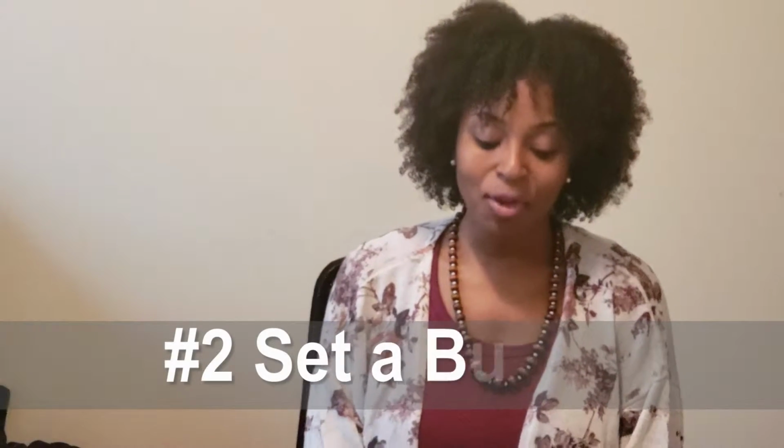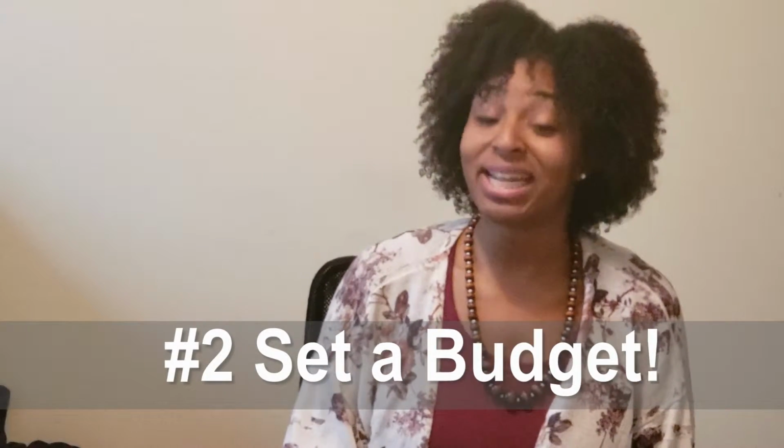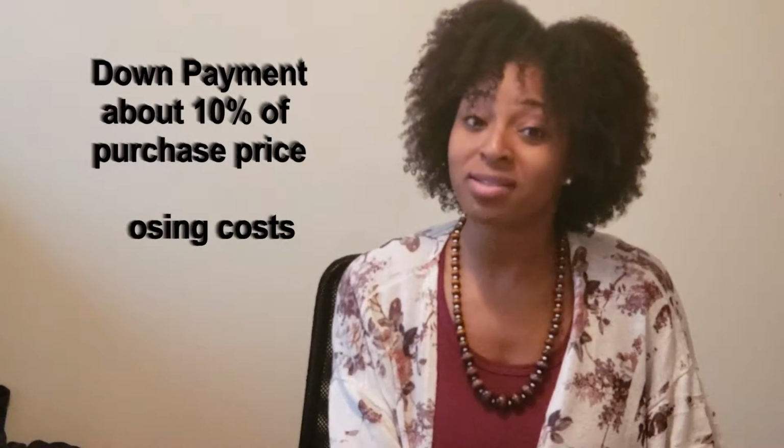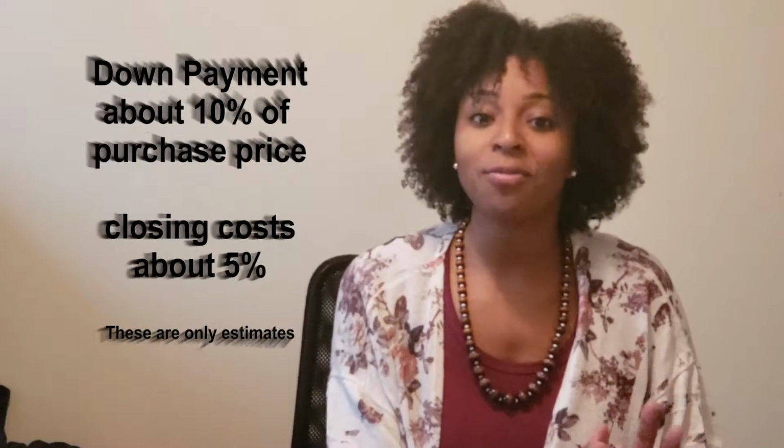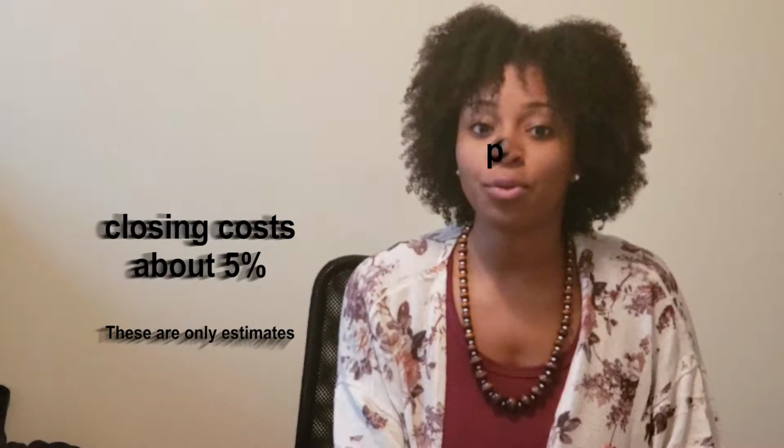Number 2, you want to make sure that you set a budget and stick to it. Once you have a clear picture of how much you're spending, you want to create a realistic budget. Remember all of the expenses that you have and also your monthly debts and savings. Just remember that you will possibly need about 10% of the purchase price of the house for your down payment, and then you'll probably need around 5% of that for your closing costs. So you want to be able to accurately estimate how to save that money up.